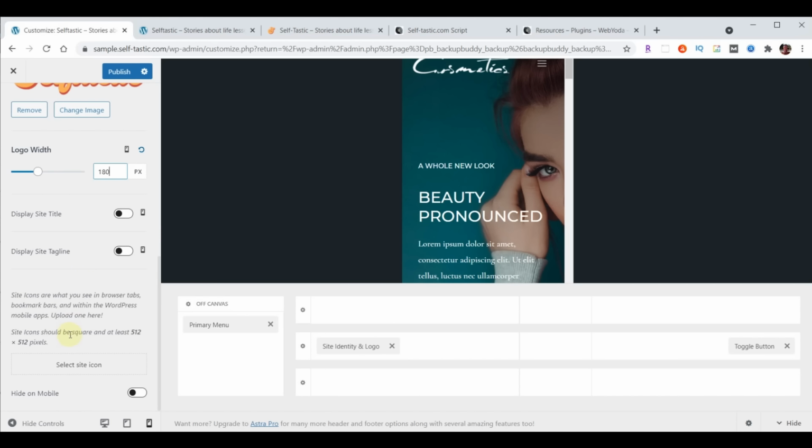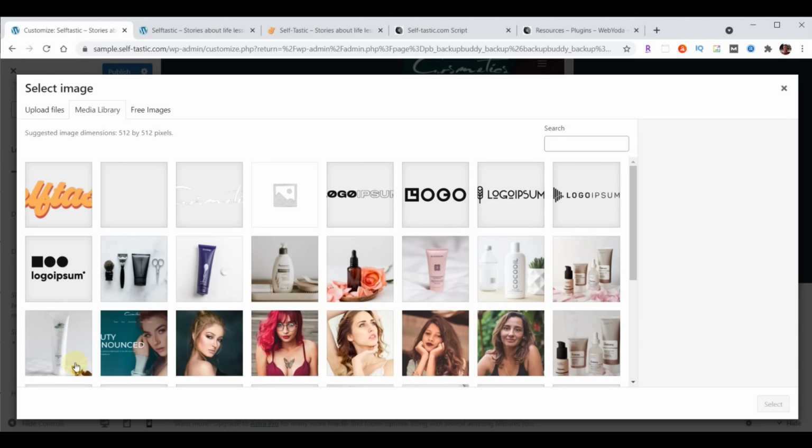And now we want to upload what's called the favicon icon. And that's the little icon like right here where you see the WebYoda one. On Bethany's, you see the Self-Tastic one. And on these two tabs, it shows the WordPress default. So we'll choose Select Site Icon. You want these images to be a minimum of 512 by 512.